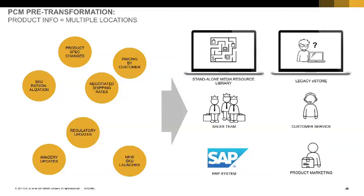There was a standalone media resource library, but it was often referred to by customers as being a bit of a mess. New images were uploaded as they were available, and there wasn't much ability to organize imagery or spec information. So, in short, if you were a customer, you often spent a lot of time trying to find the right specs and the right images, and that created a lot of work for customer service, sales, and product marketing.